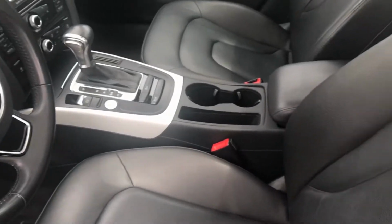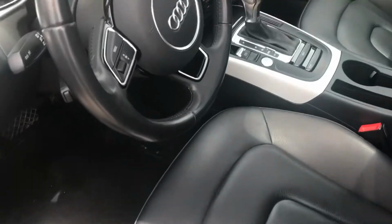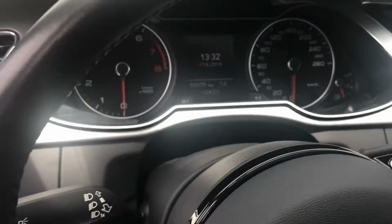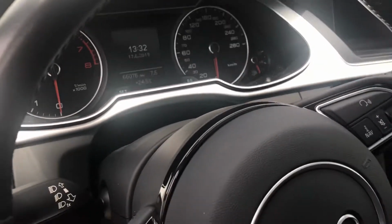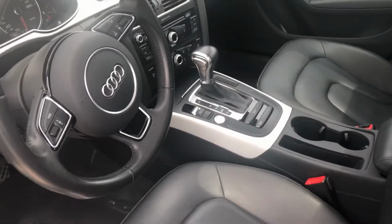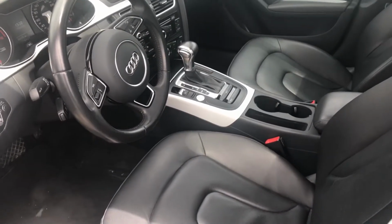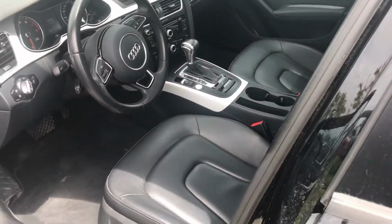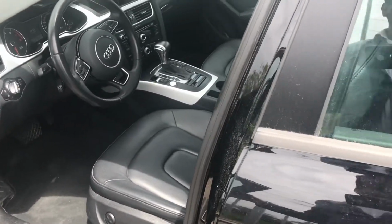Take a look at that, full leather trim. All Audis come with leather, as you can see here. This one only has 66,000 kilometers on it. Now the warranty of a certified pre-owned on this one is 6-year, 160,000 kilometers from the in-service date, from the time it went on the road.